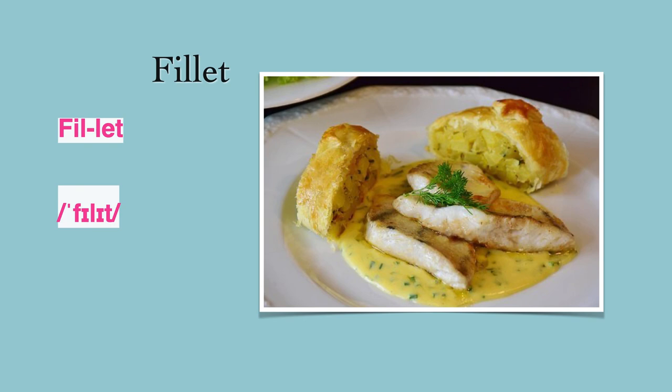On to the next word, fillet. A fillet is a boneless cut or slice of meat or fish. The fillet is often a prime ingredient in many cuisines. It is not pronounced the wrong way. Fillet. Stress is on the first syllable.